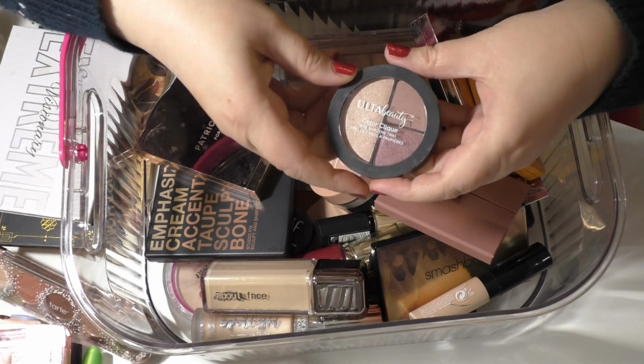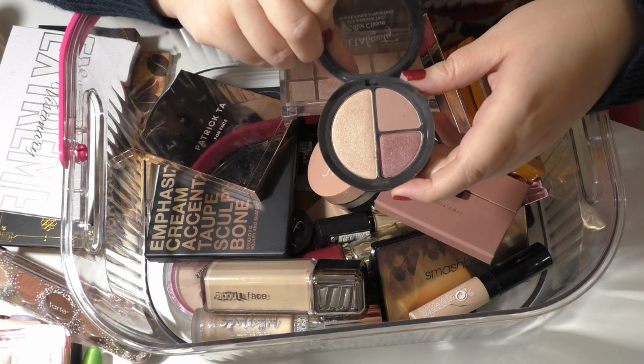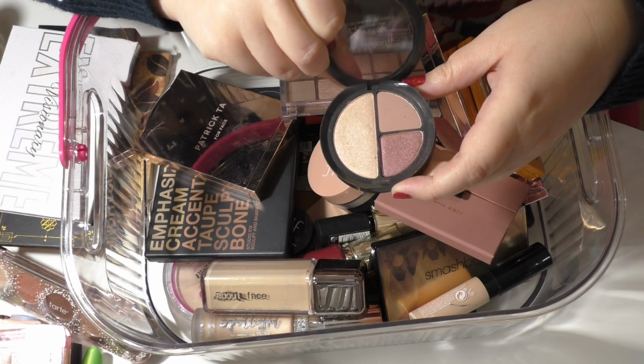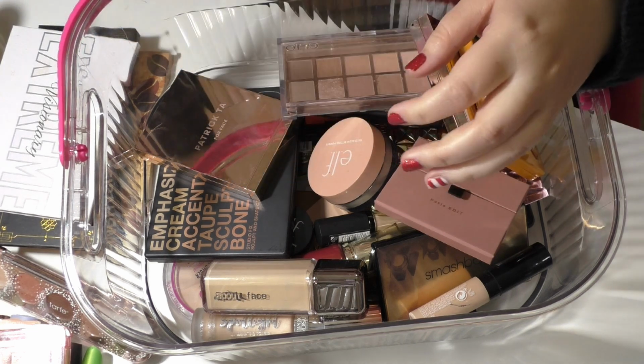I'm going to go ahead and let this Ulta Trio go. It's part of their older packaging. It is actually really pretty. The shimmers and things, I just feel like I have these exact shades in other palettes and I can let this go. I don't reach for it much.